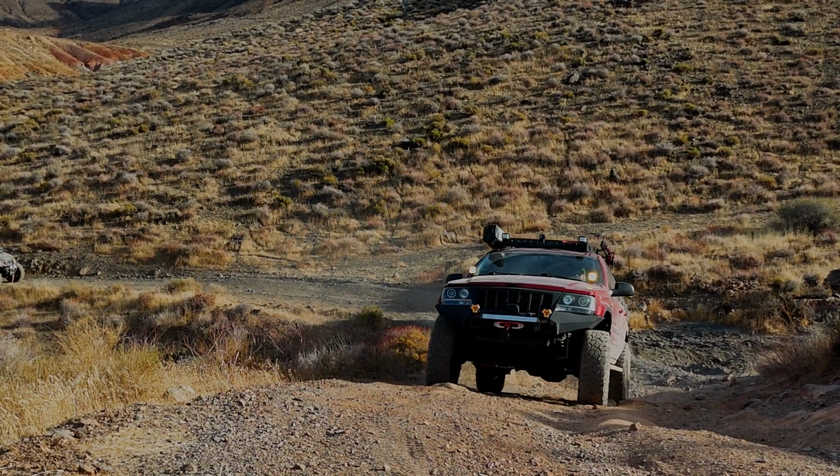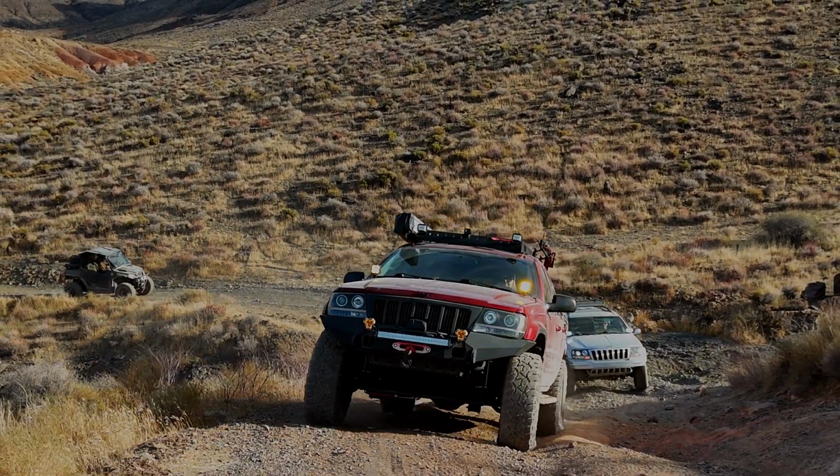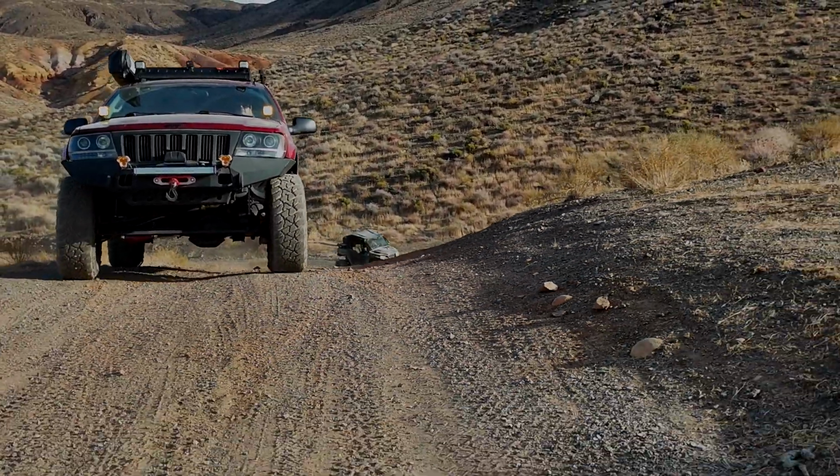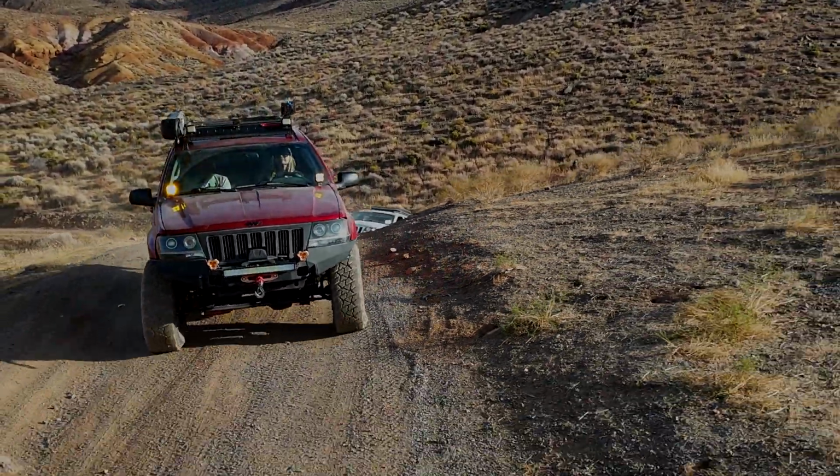And after a long day of off-roading, it's gonna be real nice to hang out by the fire. And last night, we saw some fireworks coming from the next campsite over. So hopefully they save some for tonight.